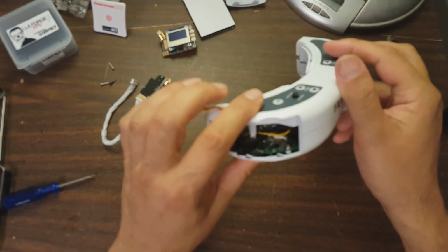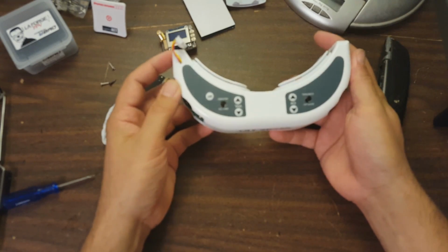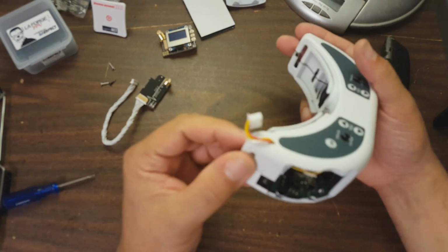I don't think I have a head tracker in this one. I don't believe, does the Dom HD2 come with a head tracker module by default? I know the button is here. I'm not actually sure it has a head tracker. But anyway, we'll see.